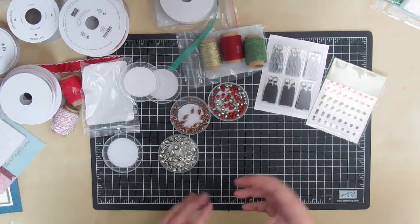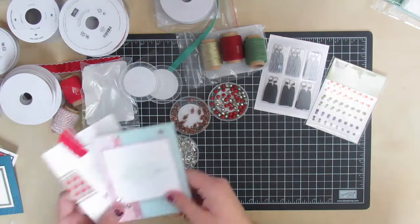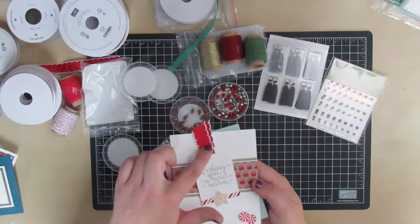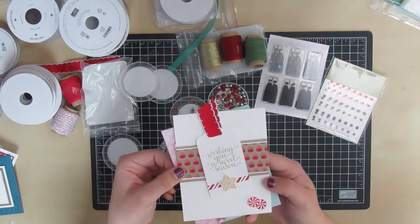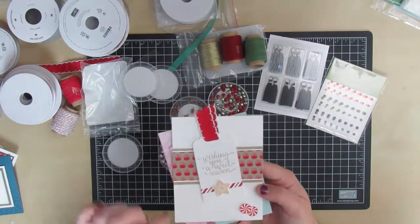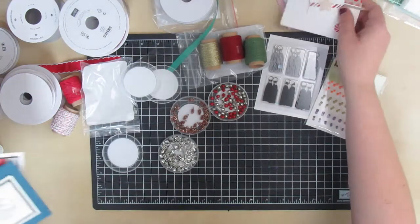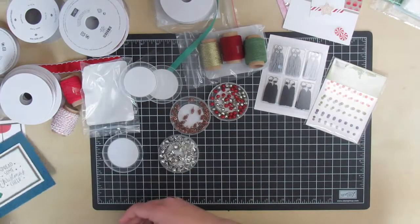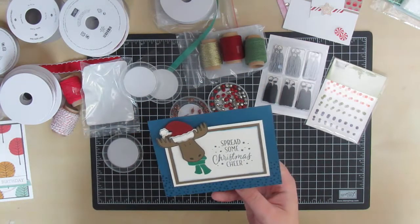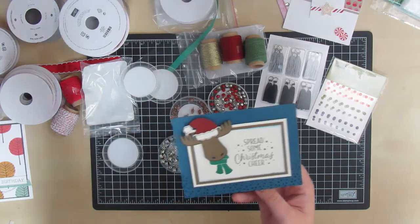Now, since you're here, I'm going to show you some projects too. So I showed you this one, and then this is using some of that ribbon that I told you I love, and this is that candy cane lined paper, but I was using the candy cane Christmas stamp set to go with it. This was from my demonstrator event. And then this is another one. This will be on my blog soon. I don't have the stamps. I was borrowing it from a friend, which is why I won't show you the stamps for it.